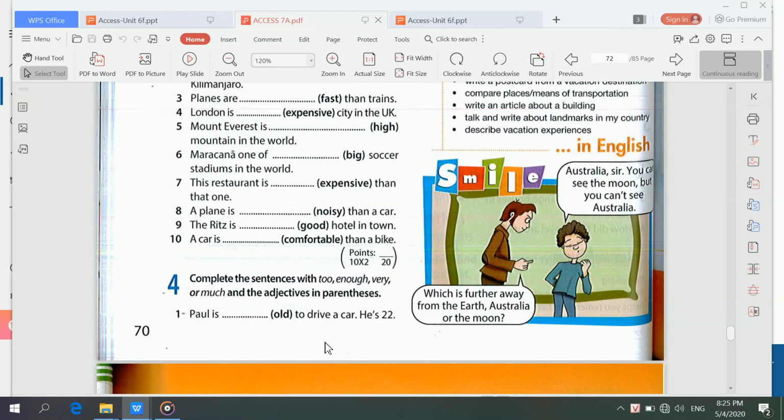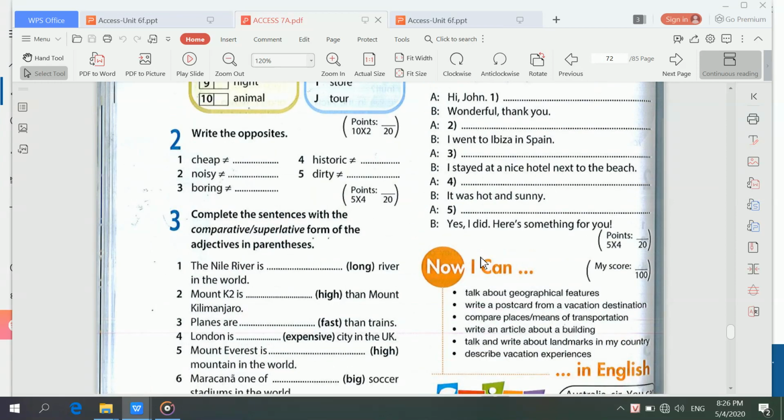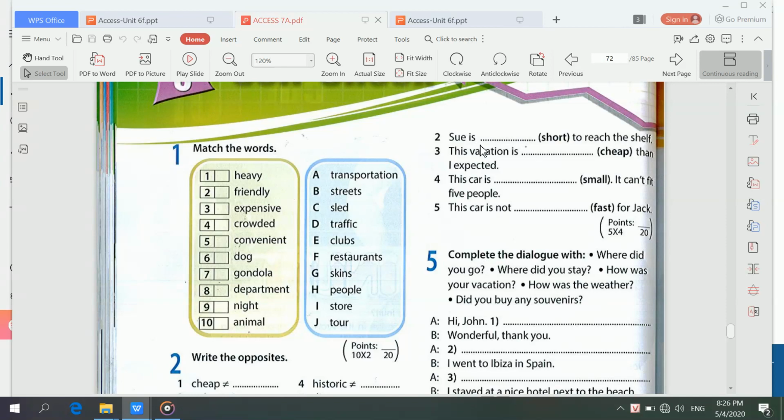Complete the sentences with too, enough, very, or much, and the adjective in the parentheses. Now let's check number one. We use old enough to do something. Old enough to buy a car. Okay. Number two, you see too rich here, too soft. Okay. Number three, a cheaper. So you can see much cheaper.